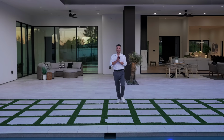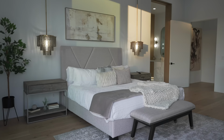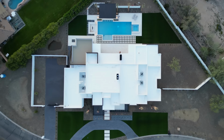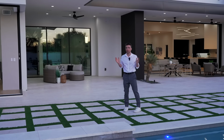All right, guys, welcome to this brand new 2024 construction here in Paradise Valley, Arizona. It's waiting for its new owners. This home is 5 bedrooms, 7 bathrooms, 7,623 square feet. We're on a 1.3 acre lot, and this home is just packed full of details. I think you're gonna love it.